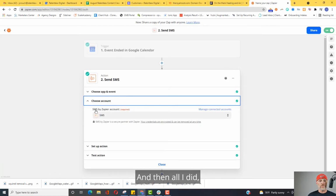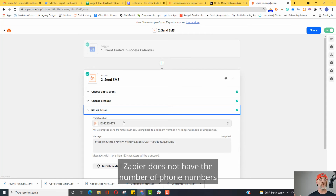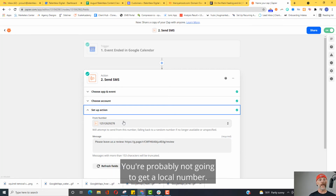And then all I did was set up SMS by Zapier. I chose a phone number. Now, the one thing with being a free tool, Zapier does not have the number of phone numbers that you might have through Twilio or some other platform. So keep that in mind. You're probably not going to get a local number.